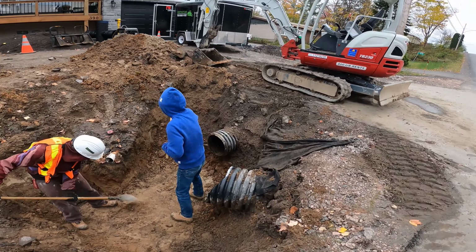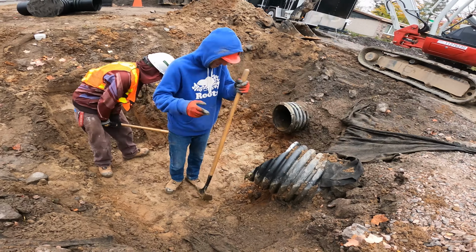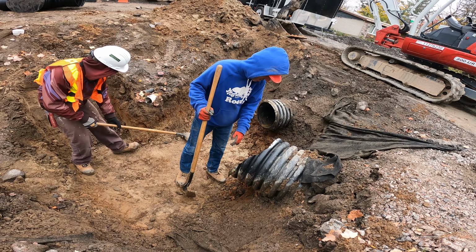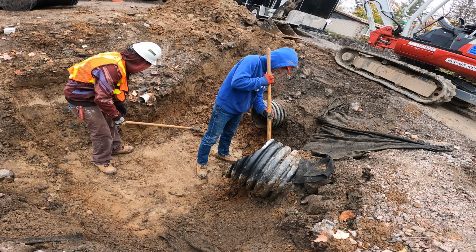Yeah, it might not hurt to take, we may have to take more material. We may have to cut that pipe first, cut it straight. Yeah, I was gonna say. And then we can take more material out from underneath it.